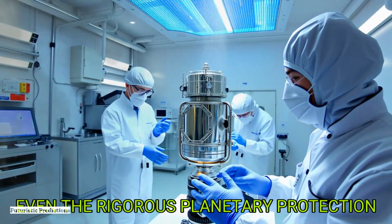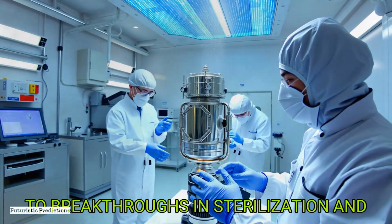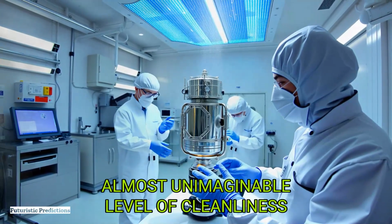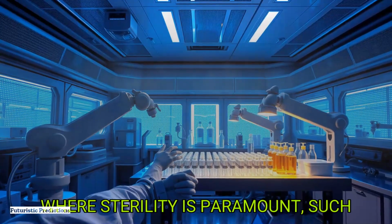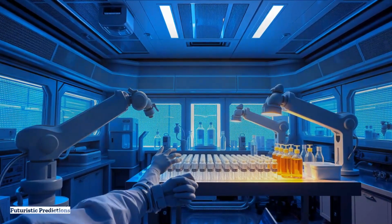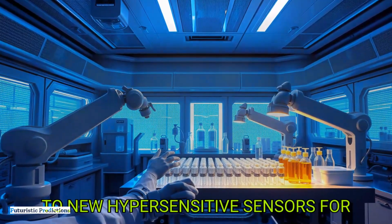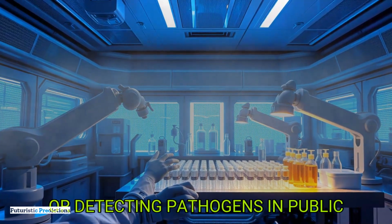Even the rigorous planetary protection protocols designed to prevent the contamination of Europa are leading to breakthroughs in sterilization and cleanroom technology. The methods developed to bake and chemically treat every component of a spacecraft to an almost unimaginable level of cleanliness have direct applications in industries where sterility is paramount, such as pharmaceuticals, semiconductor manufacturing, and medical implant production. The techniques for detecting infinitesimally tiny traces of biological contamination on spacecraft surfaces could lead to new, hypersensitive sensors for monitoring cleanrooms in hospitals or detecting pathogens in public spaces.